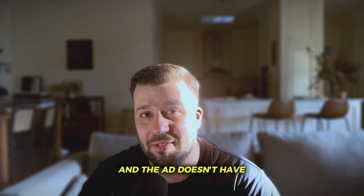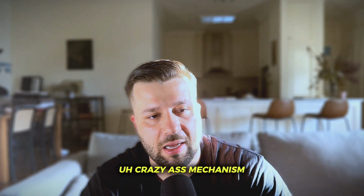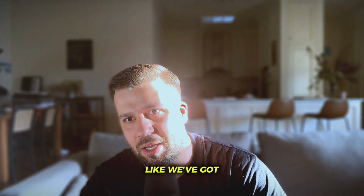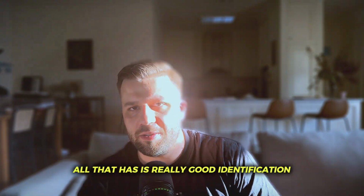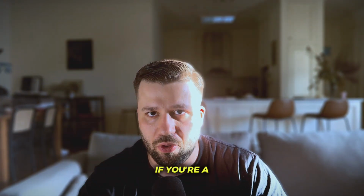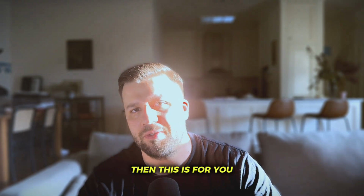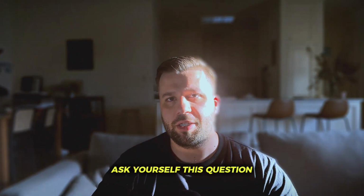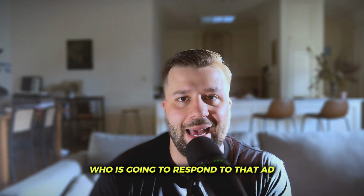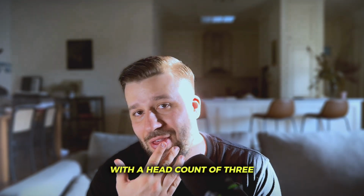And the ad doesn't have any massive guarantee. The ad doesn't have any massive crazy mechanism like we've got, the leveraged growth protocol. It doesn't have any of that stuff. All it has is really good identification. So here's an example of identification. If you're a law firm based in Australia and you have a headcount of 3 people in your staff, then this is for you. Ask yourself this question: who is going to respond to that ad? It's going to be law firms in Australia with a headcount of 3.